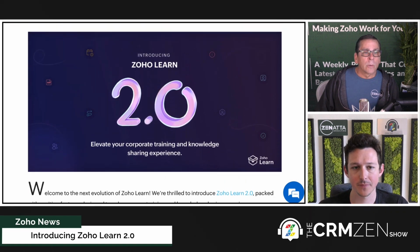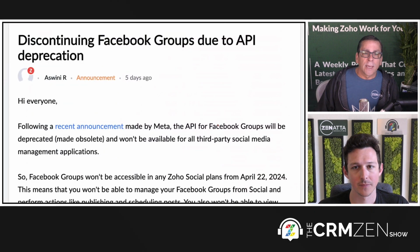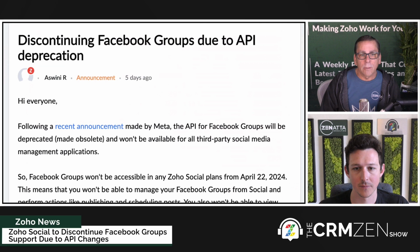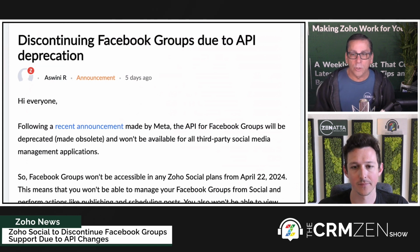And then for our next story, we've got a little bit of a PSA. Zoho Social will be discontinuing Facebook groups due to an API deprecation. This isn't just Zoho Social. This is any third-party social management app. Basically, Meta has killed the API integration to Facebook groups, which is a bit unfortunate.